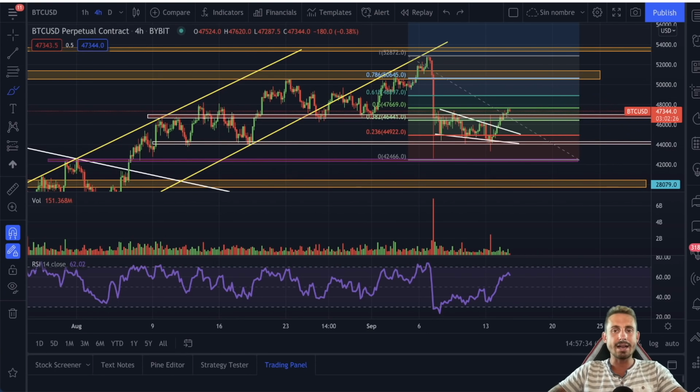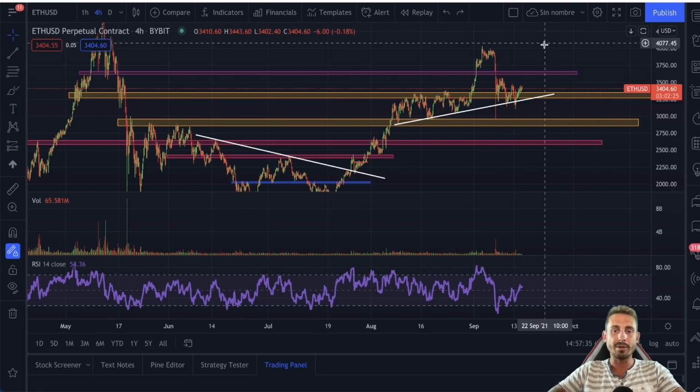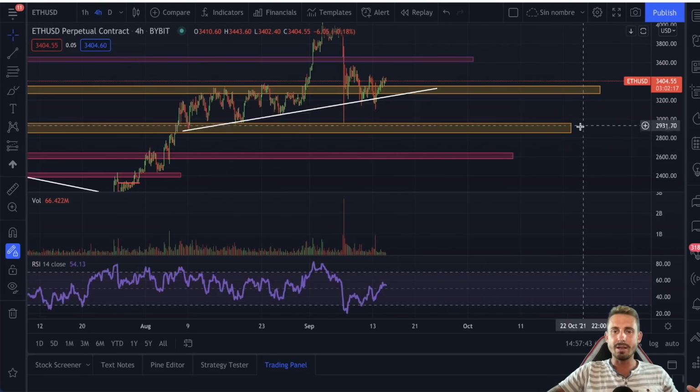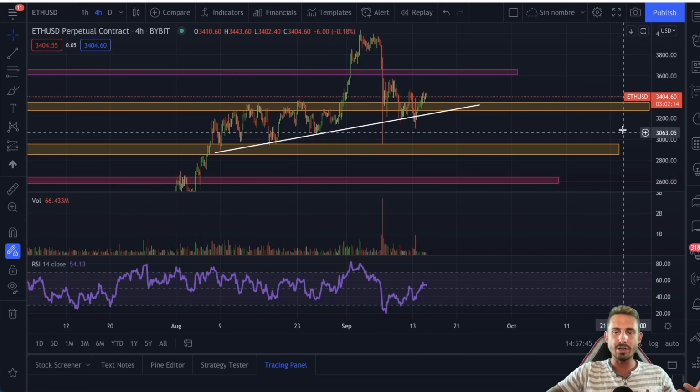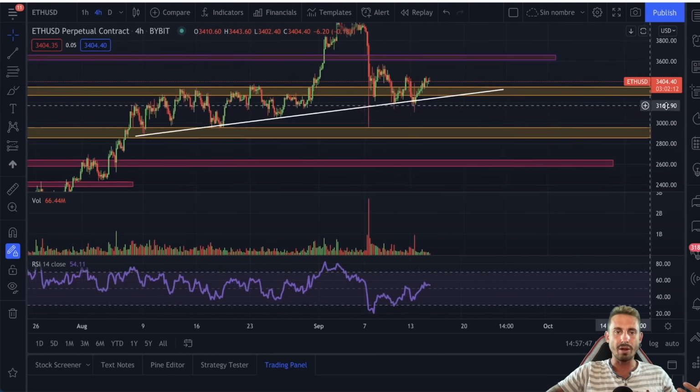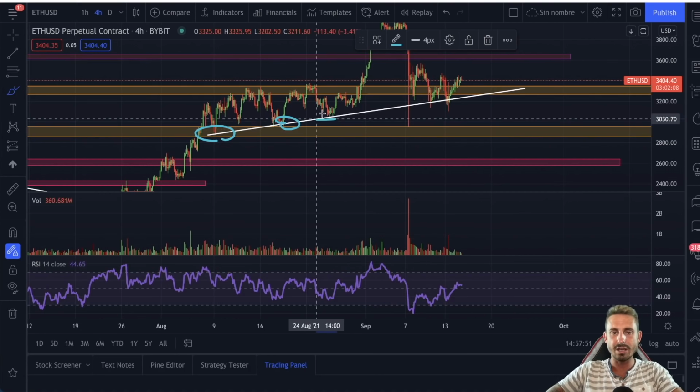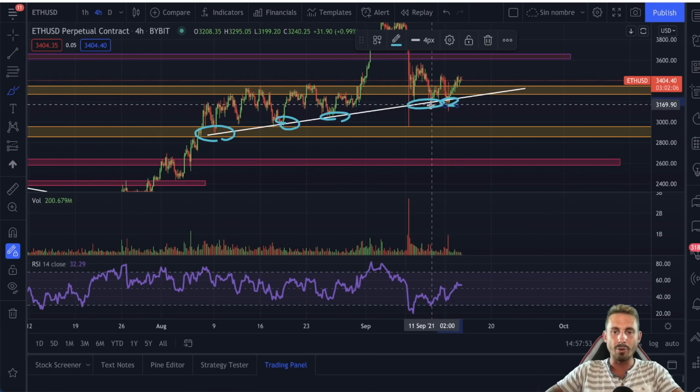Now let's take a look at Ethereum and see what could happen to Ethereum if BTC does have that major rollover and goes and retests the $43,000. Well, like I mentioned before, we are in a nice uptrend here, creating higher lows for Ethereum. We're currently still creating higher lows, as you can see, and this hasn't been broken just yet.